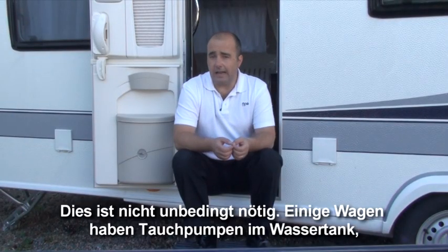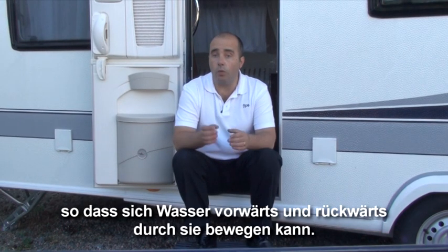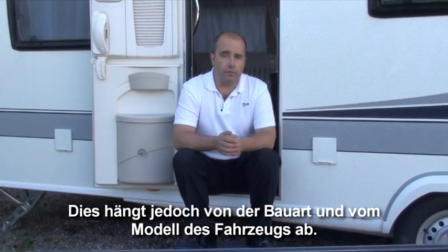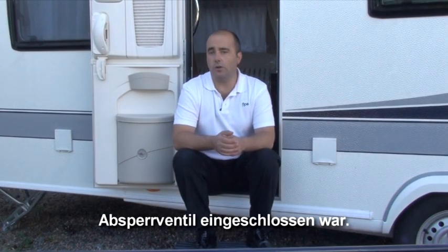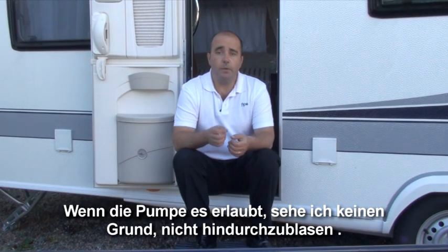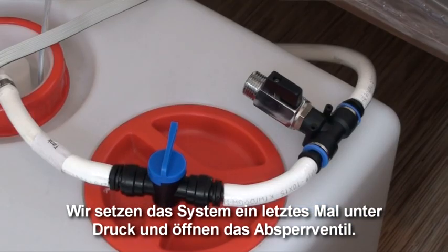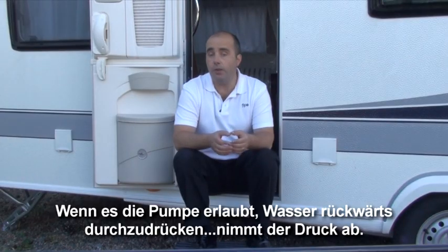Finally, and this is not completely necessary, some caravans and campers are fitted with submersible pumps in the water tank that allow water to travel through them both forwards and backwards. But it really depends on the make and model of the vehicle. Now, you may remember that there was a little bit of trapped water between the submersible pump in the water tank up to our closing valve. Now, we have already drained that by running the pump on an empty tank, but if the pump allows it, I don't see any reason why we shouldn't just try to blow through it. So we just pressurise the system one last time and then open the closing valve. If the pump allows water to be pushed through it in reverse, the pressure will drop.